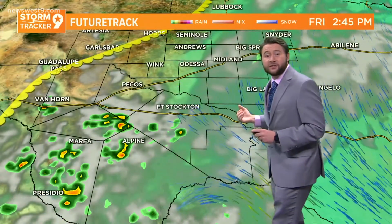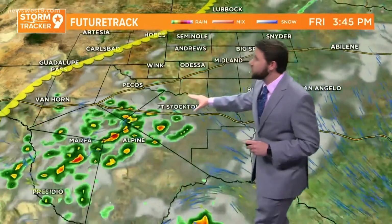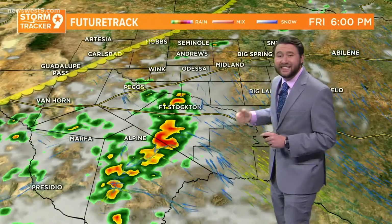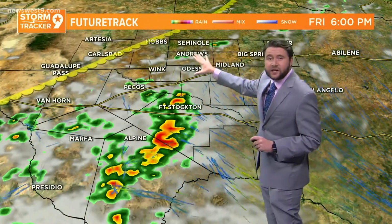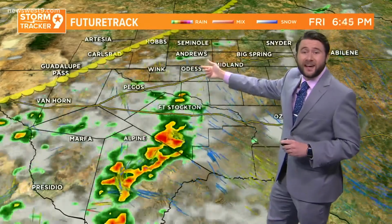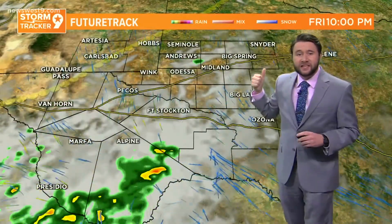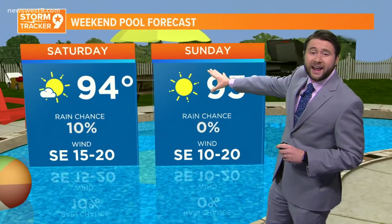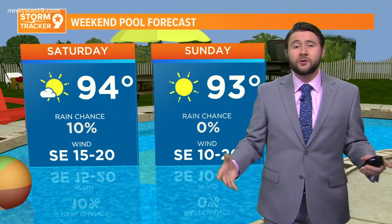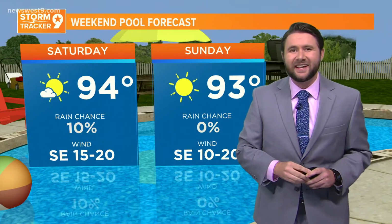Everything that forms is going to be to the southeast of that. We'll look for scattered storms forming off the Davis Mountains as we get closer to this afternoon. Those slowly move to the east as we go into the later afternoon, and some of these outflow boundaries, that's going to be causing the chances for storms here in Midland, Odessa as we go into the rest of this evening. And then as we go into the weekend, it is going to be gorgeous. Great weather to head out to the pool or just to be outdoors. However, I'll cover all these details in about 10 minutes.